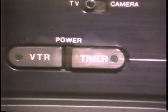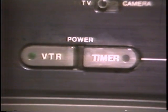Over here we have a button for TV power on. Over here is the VTR power on and timer button.